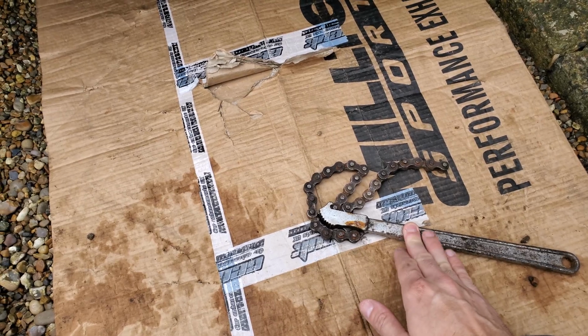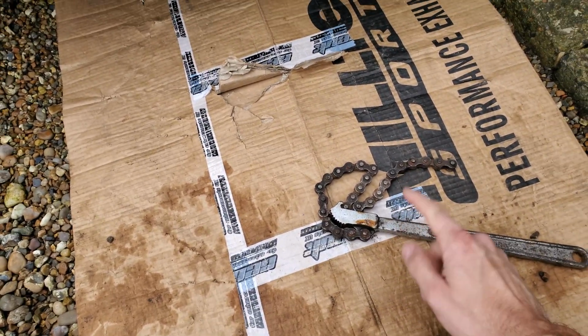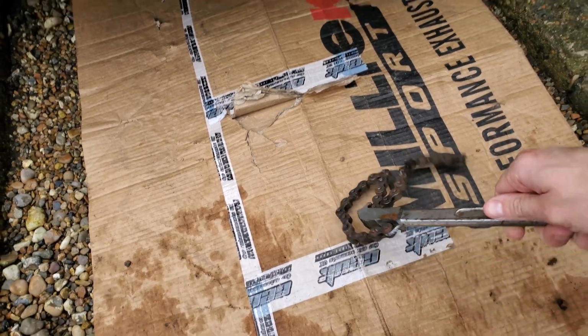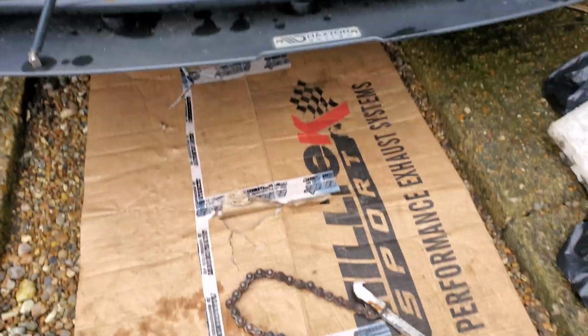But all I've got is this. So I've got a chain. There's leather ones you can get which kind of slip, but the chain worked last time, so I'm going to use the chain this time. Basically you wrap this round, obviously you ensure you got it the right way, and then you crank it. Fingers crossed this works.